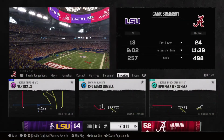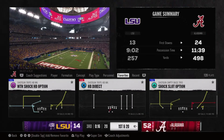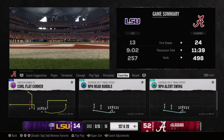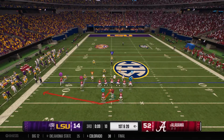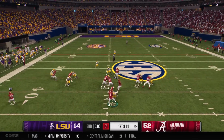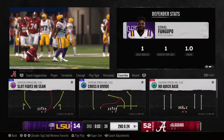Holding penalties can be the ultimate drive killer. We'll see if it stalls this one. Offense coming to the line. They might have a chance for a couple more plays before we reach the end of the quarter. He's going to be brought down by that ferocious pass rush. Nice sack.